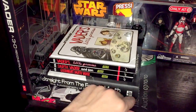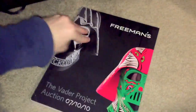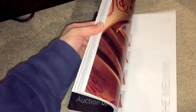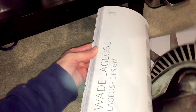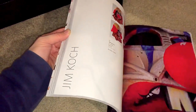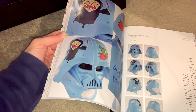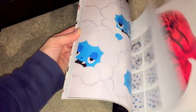This has got a series of, I'm just going to pull it out very carefully here. So a series of artists basically went and they modded Vader in various ways. You've probably seen these pictures floating around the internet. Every once in a while, someone will send me one. Hey, have you seen this? Yeah, I have. Absolutely. These were all auctioned off. They're no longer available, which is kind of disappointing.